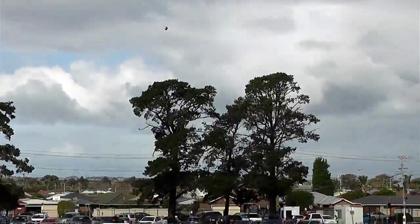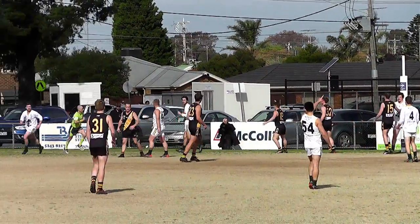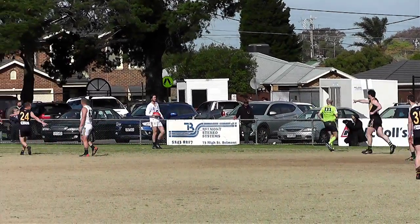He's confident. The kick is long, but not accurate. He's going to go towards the pocket. And out of bounds, has the mark been taken, though? No. Just to the field of play. And it's Sutton once again. So Sutton now with an opportunity.